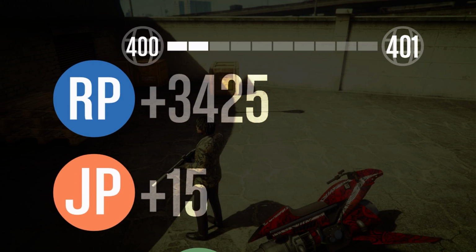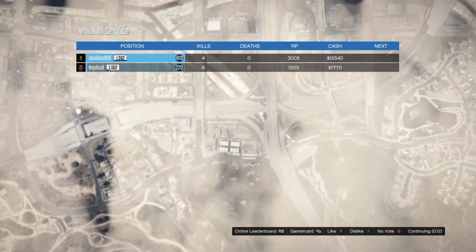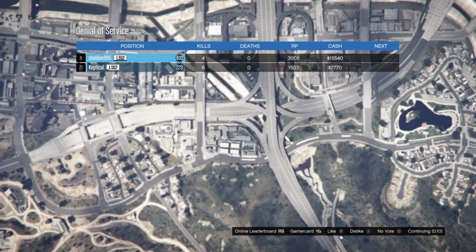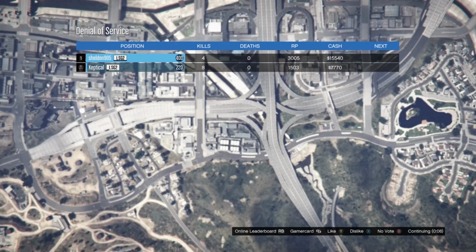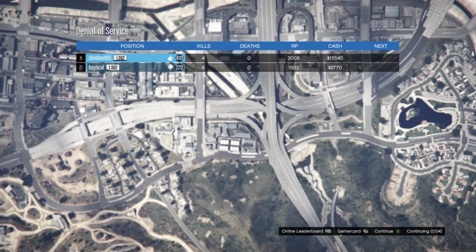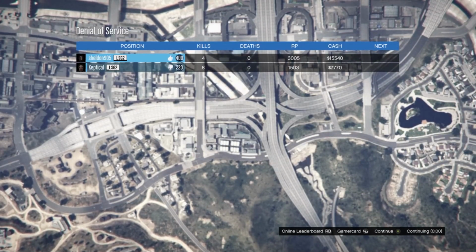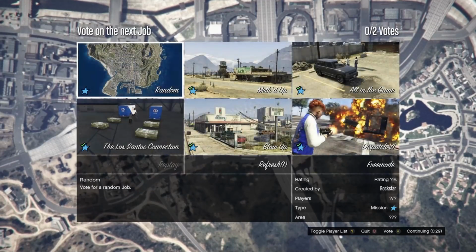And then on top of that, we had the RP, which was a good payout of $3,005. So that was a pretty good mission to get quick RP and good cash flow going if you guys want to grind out some contact missions. The only downside to this is, again, it's very specific to which contact missions are 2 times money, because they are exclusive to the Lester Crest contact mission line.